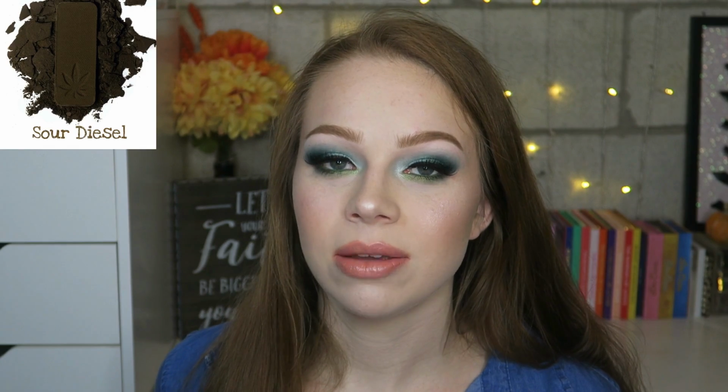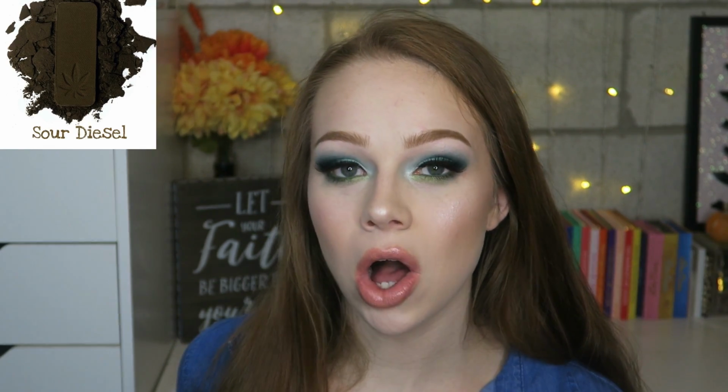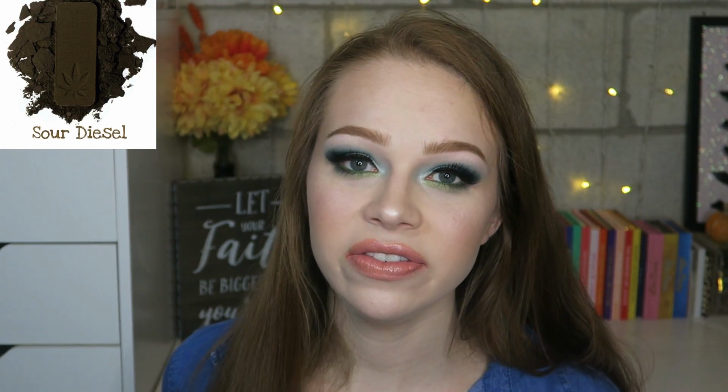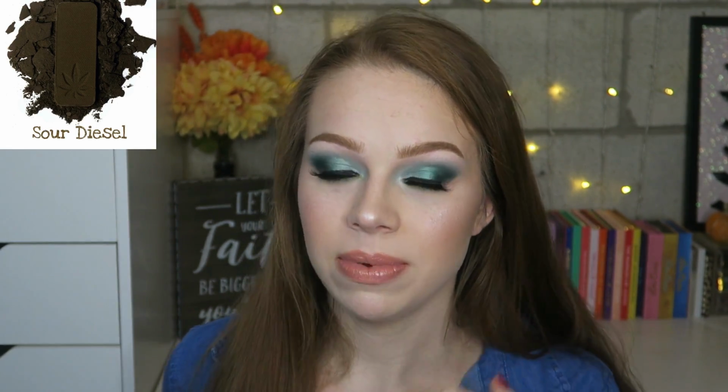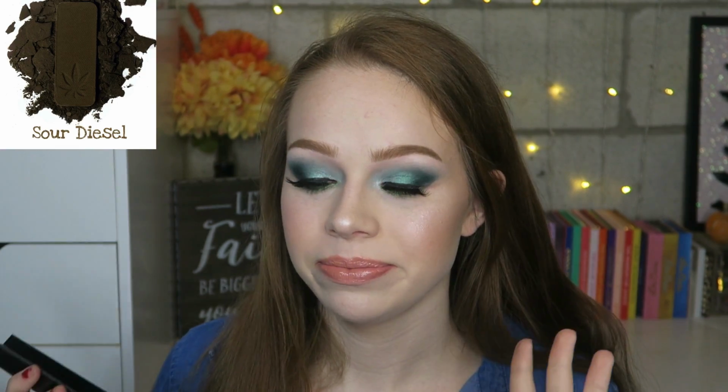So I'm going to go ahead and tell you guys right away that this brown is not a dupe for Sour Diesel in the Smoke Sessions palette. Unfortunately, I feel like that is definitely the most unique shade in the palette. It's a really deep cool tone brown with a really olive undertone. Very beautiful. If y'all know of a dupe for that, I would love to pick it up. If you know of any singles or anything like that, I just have absolutely nothing in my collection like it, and I probably have like 300 single shadows.